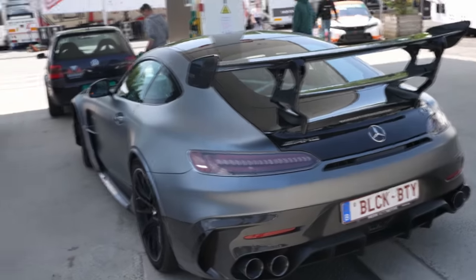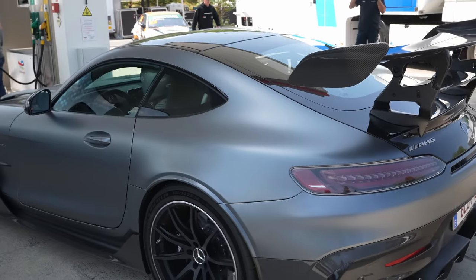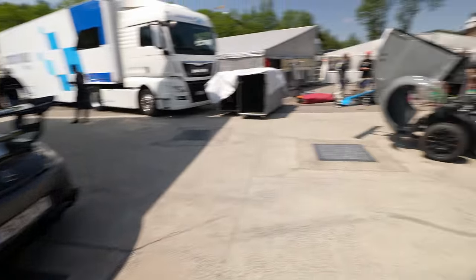Black Beauty. It might be the sun or the shade, but I think it's more silver. But we have another silver beauty here.